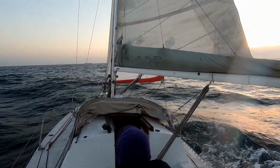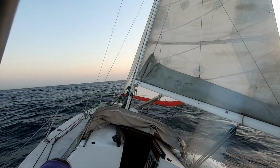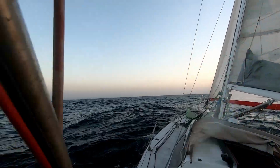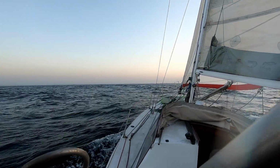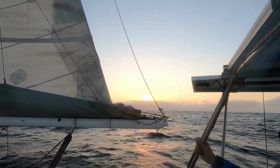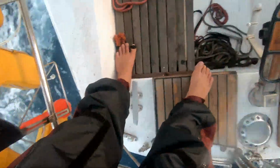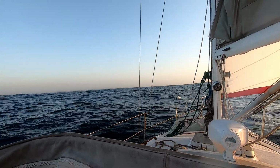We've made it through the night. Richards Bay about 10 nautical miles straight ahead. A couple of whales hanging around. See if I can video one. Hey, we're gonna hit them. We go a bit further away from it.